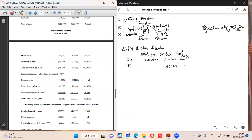But we all know that for the post-acquisition, in a normal circumstance, we should pick this figure and divide by 2, because it's 6 months, so that we know that is the post-acquisition. But unfortunately for us, inside that profit, this 2,000, according to that note, they said they've recorded it before deriving over coming here.